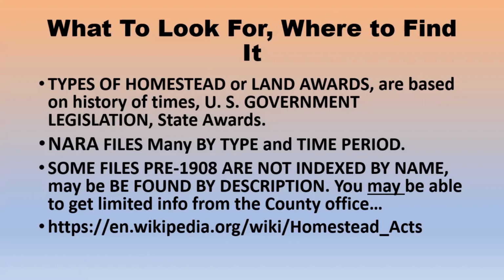And so you may still need more information to get to the real nitty-gritty on the homestead you are looking for. One of the first things I would advise you to do is to go out for some really good general information at Wikipedia on homestead acts. It's a 7-page paper. When you run it off, it's worth running it off and looking at it in the first place because it will give you some general information.